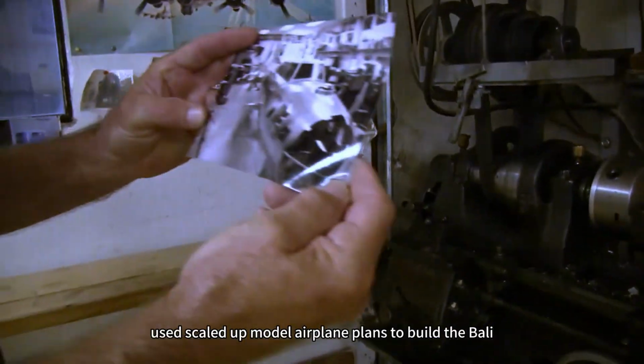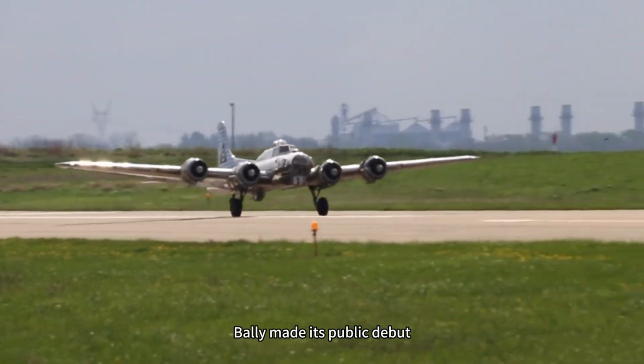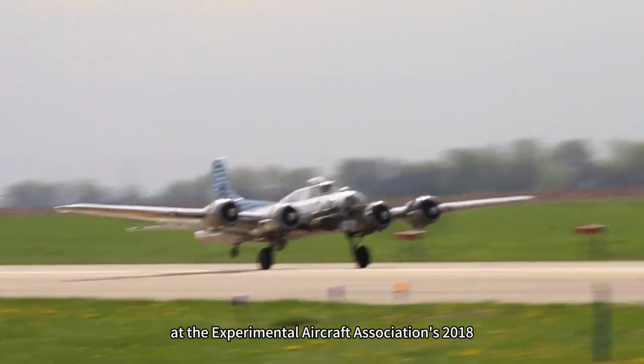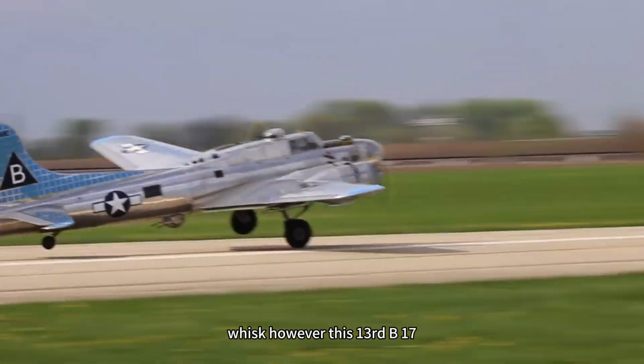Bally used scaled-up model airplane plans to build the Bally bomber. It made its public debut at the Experimental Aircraft Association's 2018 AirVenture Airshow in Oshkosh, Wisconsin.